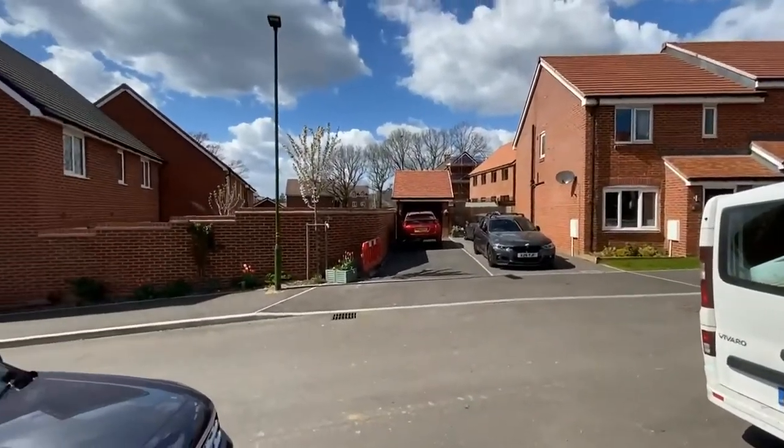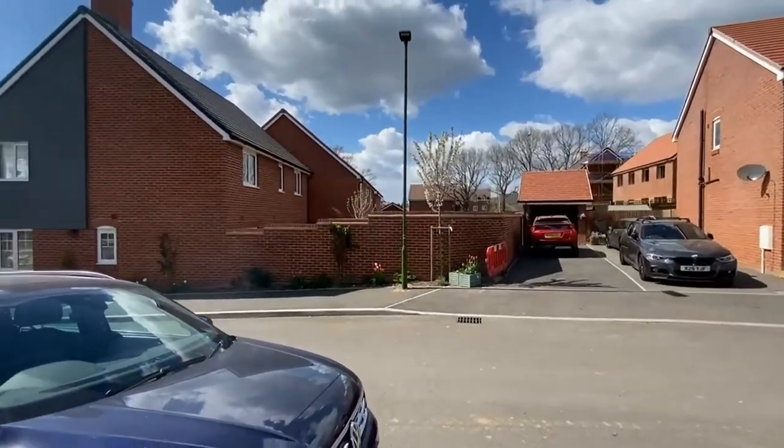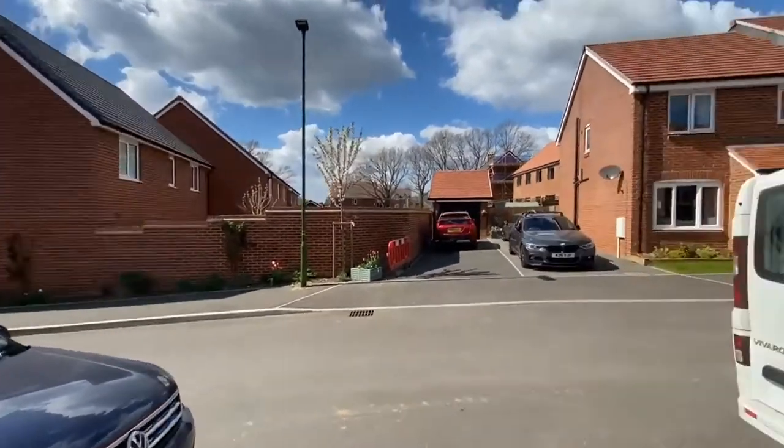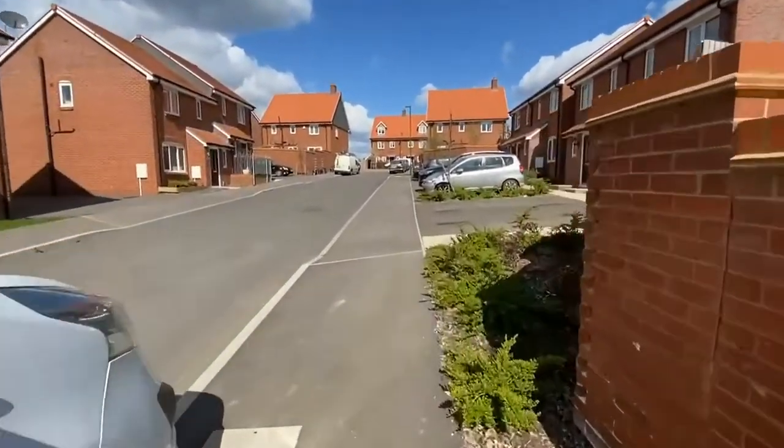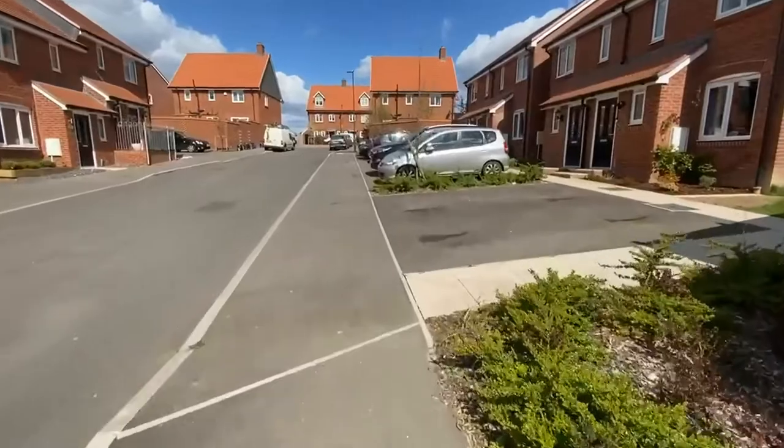So the houses you can see in the distance there, that's the Alders, just off the high street in Billingshurst. So about a 10 to 15 minute walk from the high street, and then probably a 5 to 10 minute walk from the doctor's surgery. But let's go and have a look inside the property.